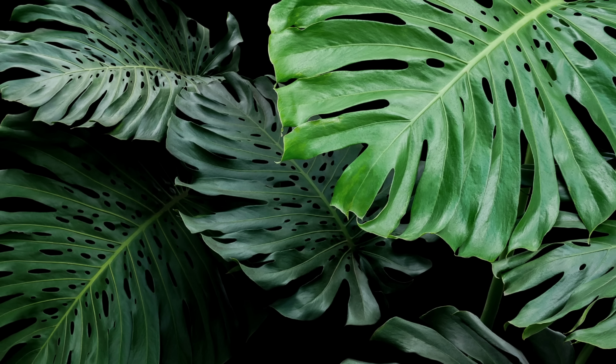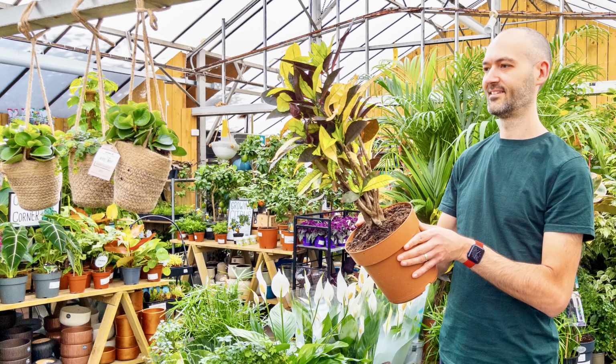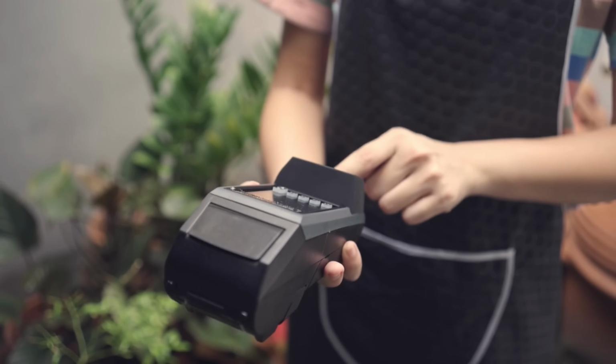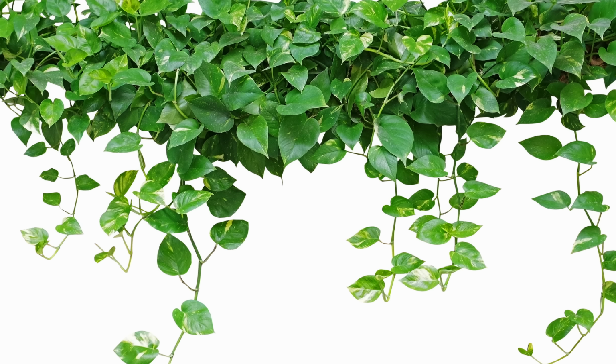Size is everything when it comes to plants. We often overlook the size of the plant we are buying, and this could be something as basic as making sure the thing fits in the car for the journey home. I've done this too many times than I care to admit. Have you ever bought a large houseplant only to realise it doesn't fit in the car before sheepishly taking it back to the counter to return it? Pretty embarrassing.